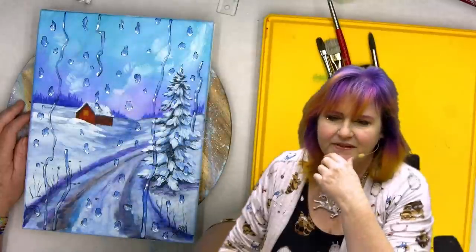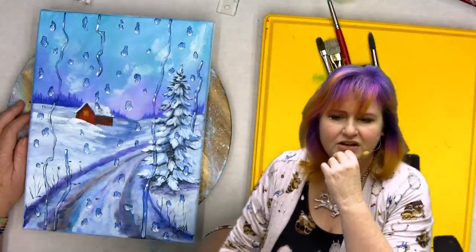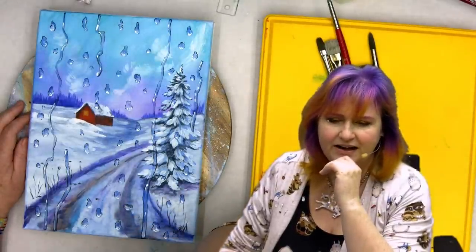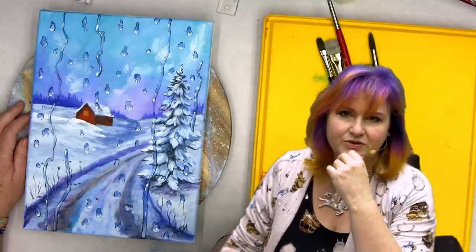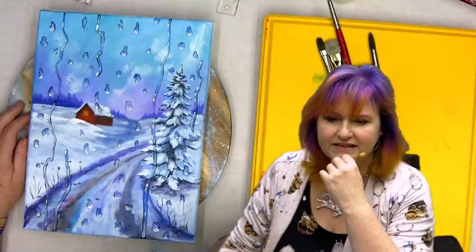How do I keep the canvas from showing through? I've primed it. So this was asked by Betty Graham. If you're talking about the bumps, and you just want a smoother canvas, I would switch to an ampersand, which is a very smooth surface.